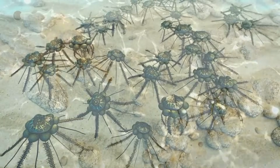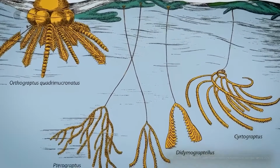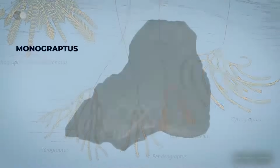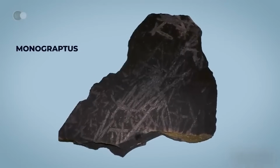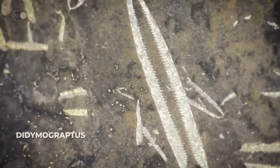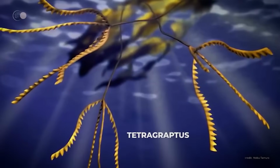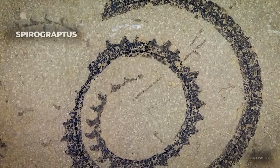These colonies of animals, floating or attached as the case may be, measure from 10 millimeters to almost a meter in length. The names of the different graptolite genera refer to the appearance of their branches and their number. Monograptus, for example, has a single linear branch, while Didymograptus and Tetragraptus have 2 and 4 respectively. Spirograptus has a single spiral branch.